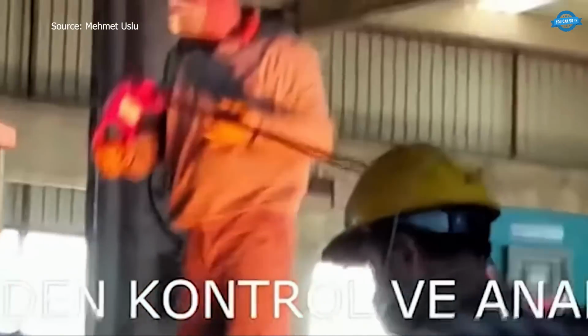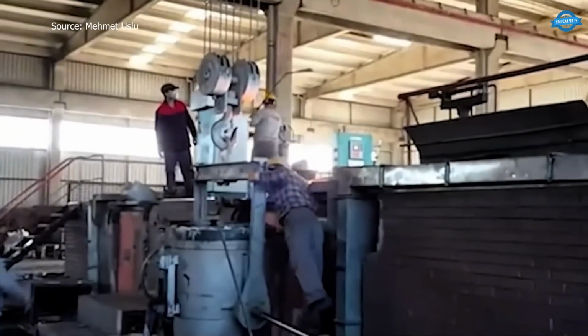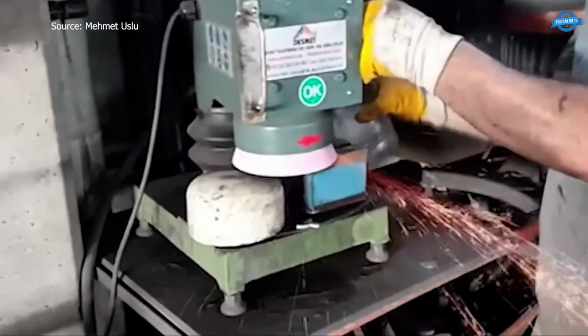The next stage in the process is fettling. Here, any remaining imperfections or excess material from the casting process is removed. This is done using a combination of tools and machinery to smooth out the surface and ensure that the final piece meets the required shape and dimensions.